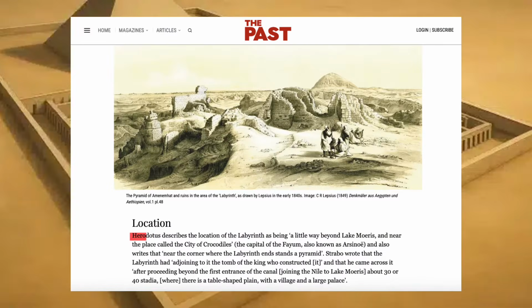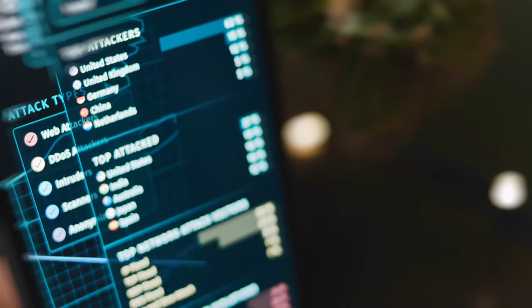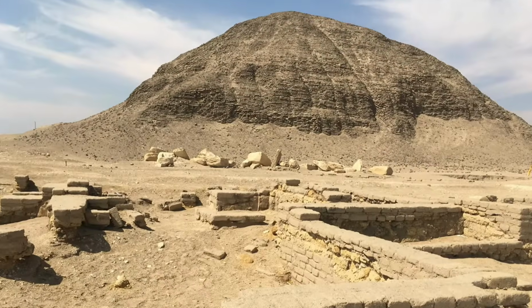What is verified? Ancient texts place a great complex near Lake Morris, which lines up with the Hawara region. Modern geophysical work reported anomalies south of the known pyramid there. Recent satellite and ground signals also suggest underground patterns. That gives us location and reasons to look.